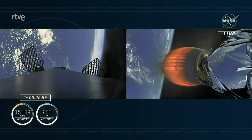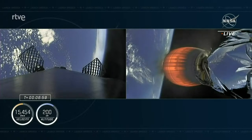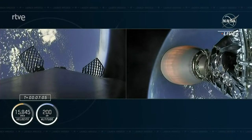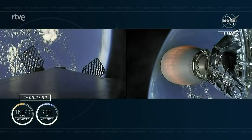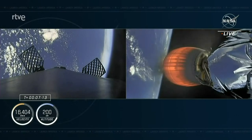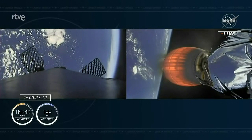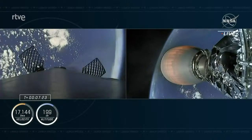Trajectory nominal. We're hearing that the trajectory on that is nominal. Dragon copy. They are safe inside Dragon Endurance, whereas the first stage on the left-hand side of your screen is making its way back to Earth. We are coming up to the re-entry burn, which, as I said before, we ignite 3 of the 9 Merlin engines to help slow the booster down as it re-enters the dense part of the Earth's atmosphere.